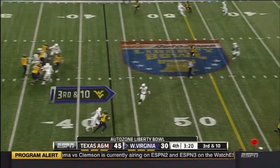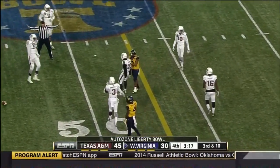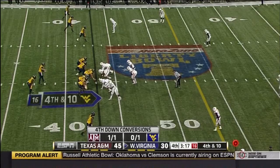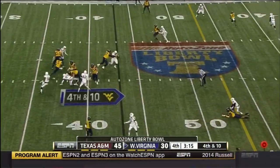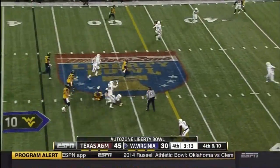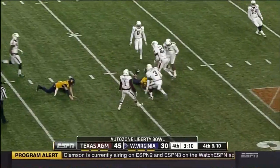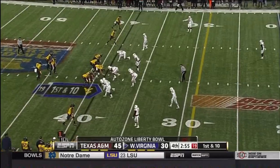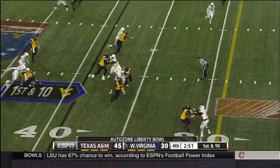Skyler Howard. They need this one. And nearly intercepted. Armani Watts on 4th down. Howard steps up. He's got it. And he's down to the 40 of Texas A&M. The ball comes out at the... That'll lead West Virginia back with little time to do it in.